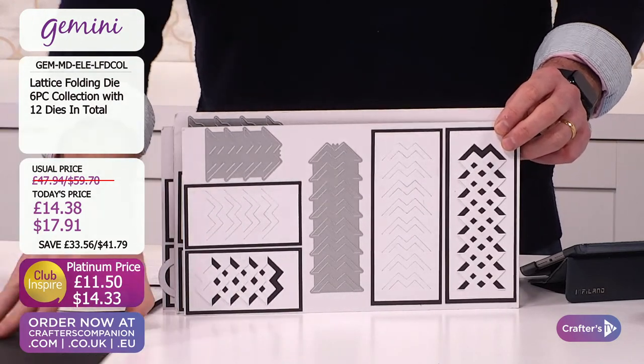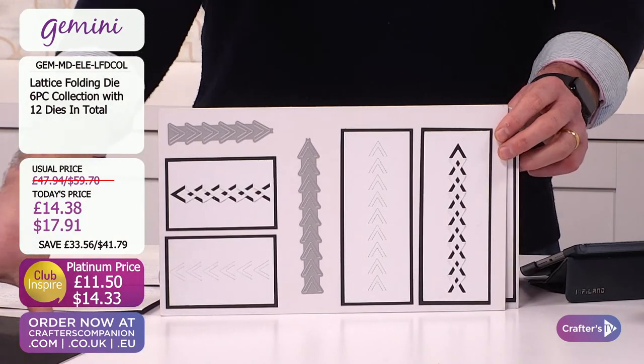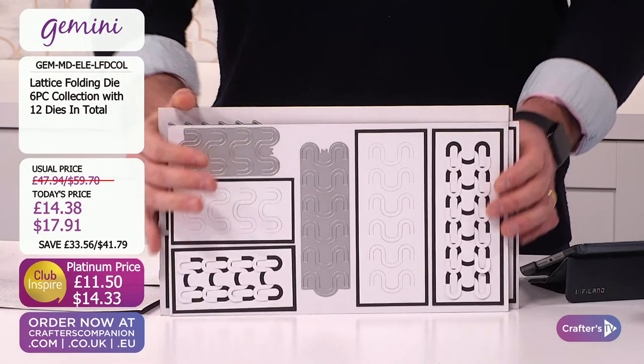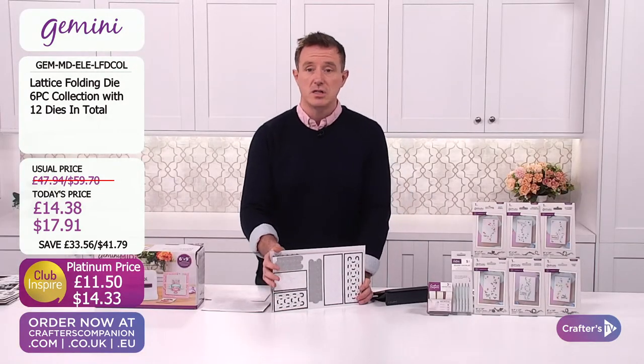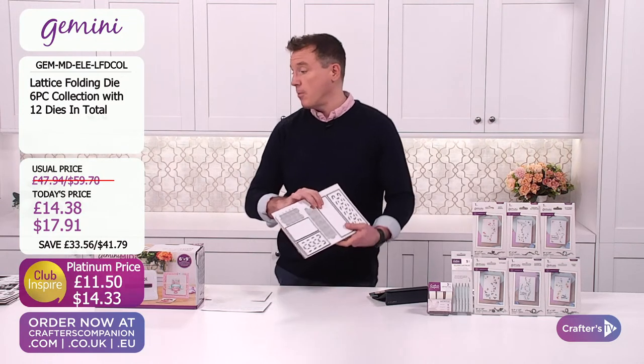If you've dillied and dallied with these in the past and thought, oh, shall I, shan't I? Today is the day to snap this deal up. It's incredible. £11.50, $14.33. And we'll be looking at those in more detail in Monday Makers a little bit later.